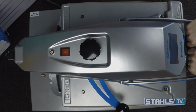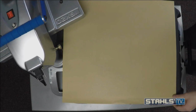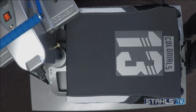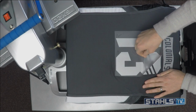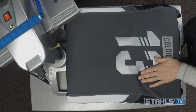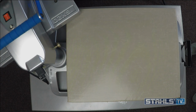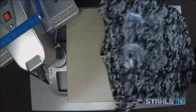So while this is pressing, Courtney, if you don't mind, can you peel the backing off of that one? And then I'll bring it back on the heat press. Once again, the Premium Plus is a warm peel. And then I'll wait for this to cool down, and we'll bring the other one back on the press so we can take a look at it here.